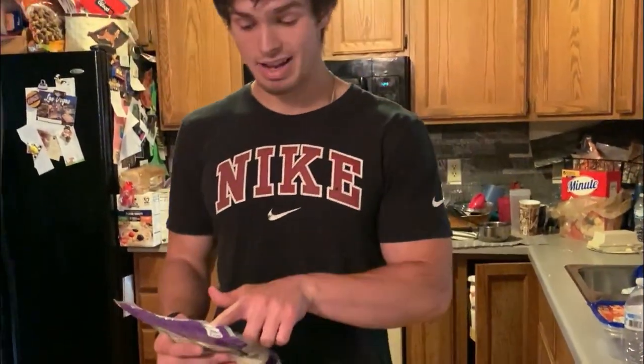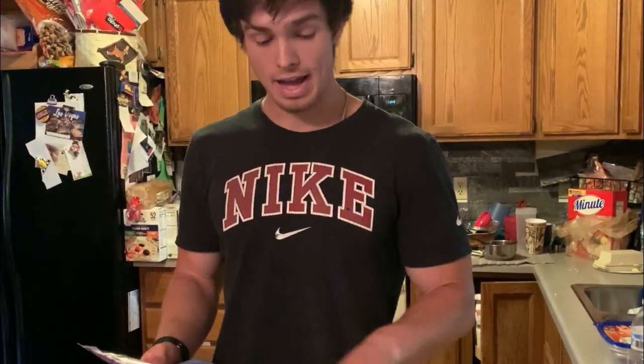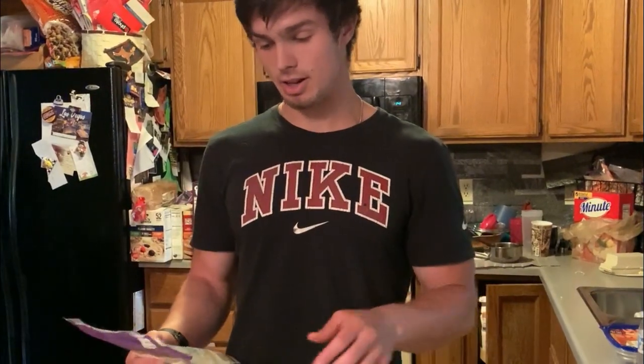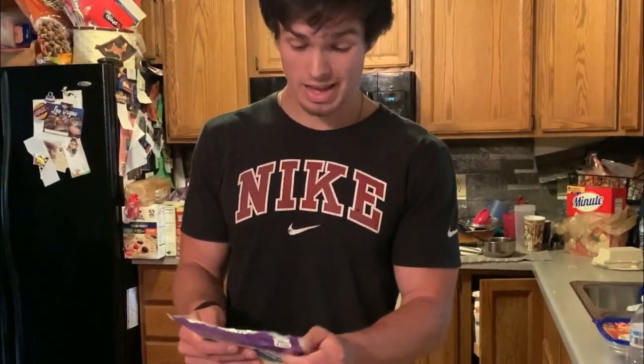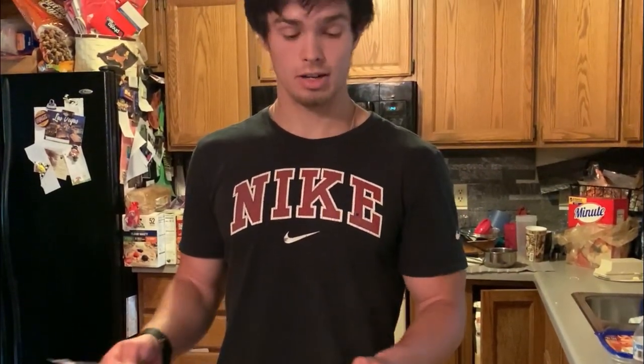And then this is low-fat mozzarella cheese here. So this has 70 calories for 1 serving. And that is 28 grams, so I weighed that out. I did 1 serving of this low-fat mozzarella. And for this, it's only 4 grams of fat, 8 grams of protein, and 1 gram of carbs. So this is my next meal.